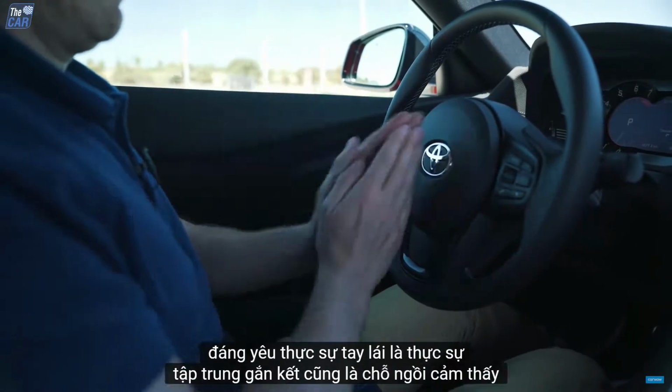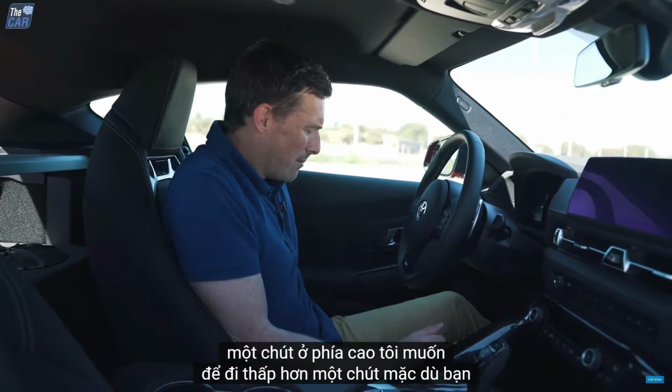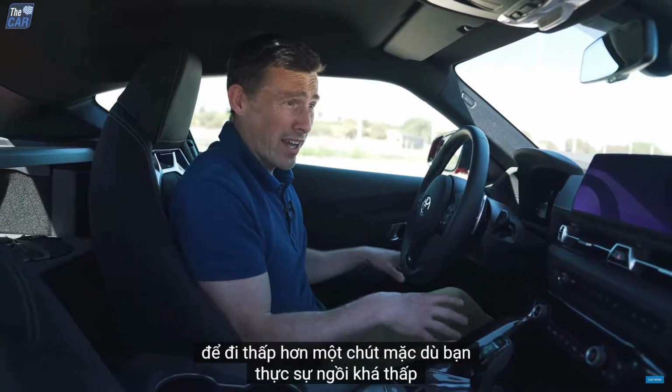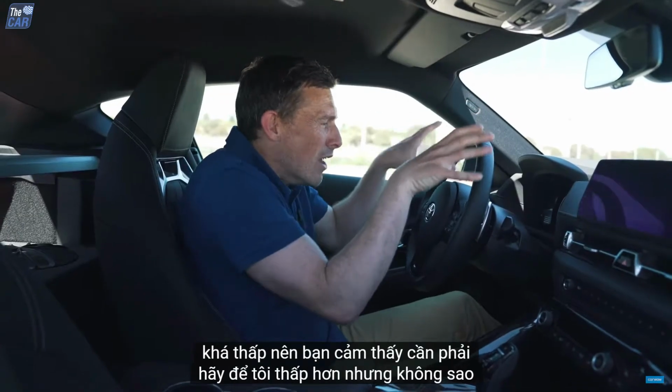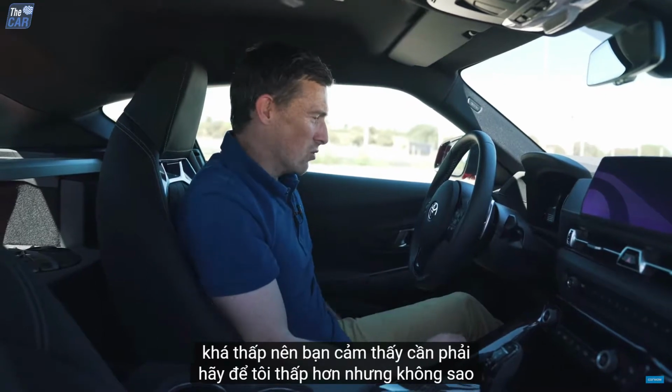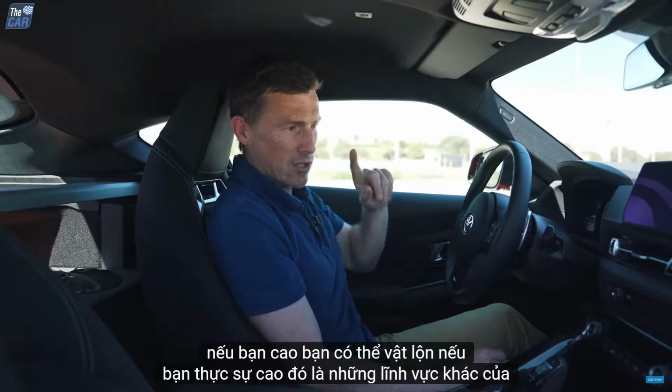In terms of the seating position, it's lovely actually. Steering wheel is really centrally mounted as well. The seats feel a little bit on the high side. I'd like to go a bit lower, even though you are actually sitting quite low. Part of the reason for that is that this roof is quite low, so you feel like you need to be a bit lower still. But it's all right. If you're tall, you may struggle. Yeah, if you're really tall, that is.